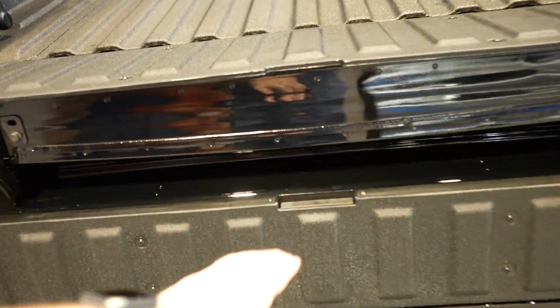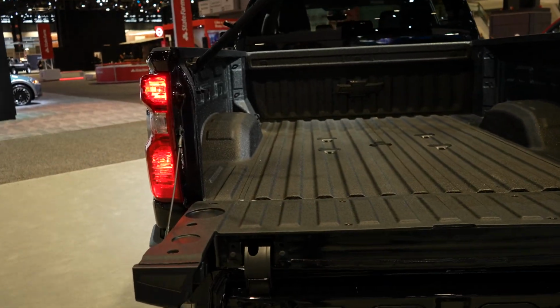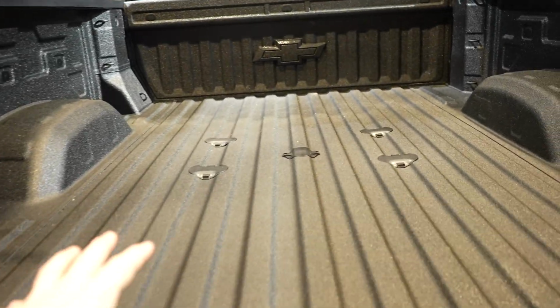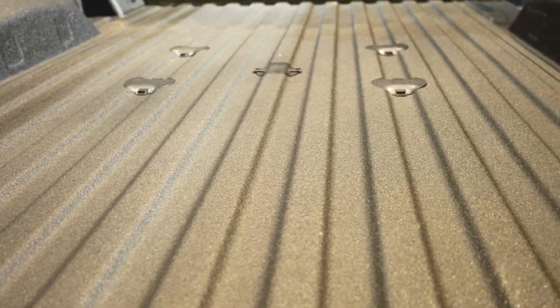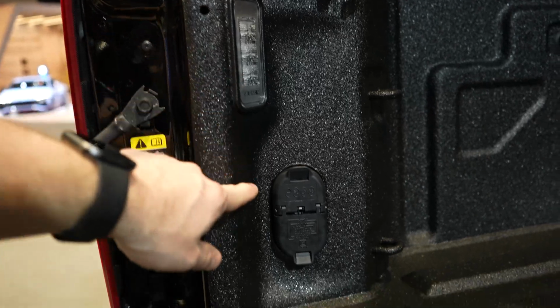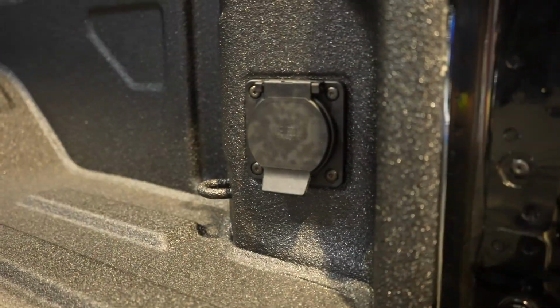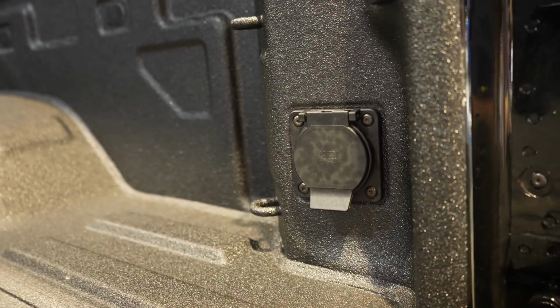Now once it's lowered, you can then flip this guy down, pull this guy out, and now you have a step system to get into the bed of the truck. It looks like this guy does come with a spray-in bed liner from the factory, 5th wheel or gooseneck prep package, LED bed lighting. There's your 4-pin and 7-pin connectors, and here's your 120 volt 400 watt power outlet.